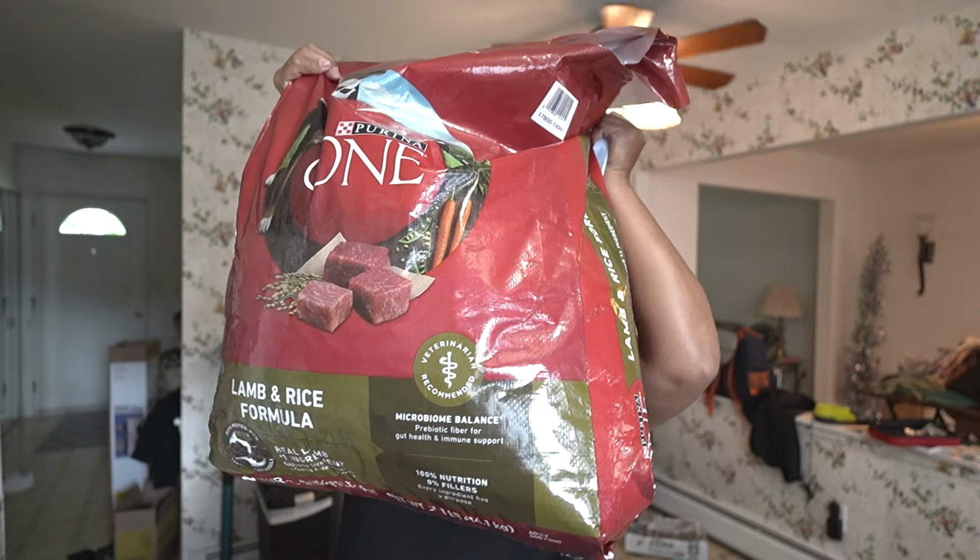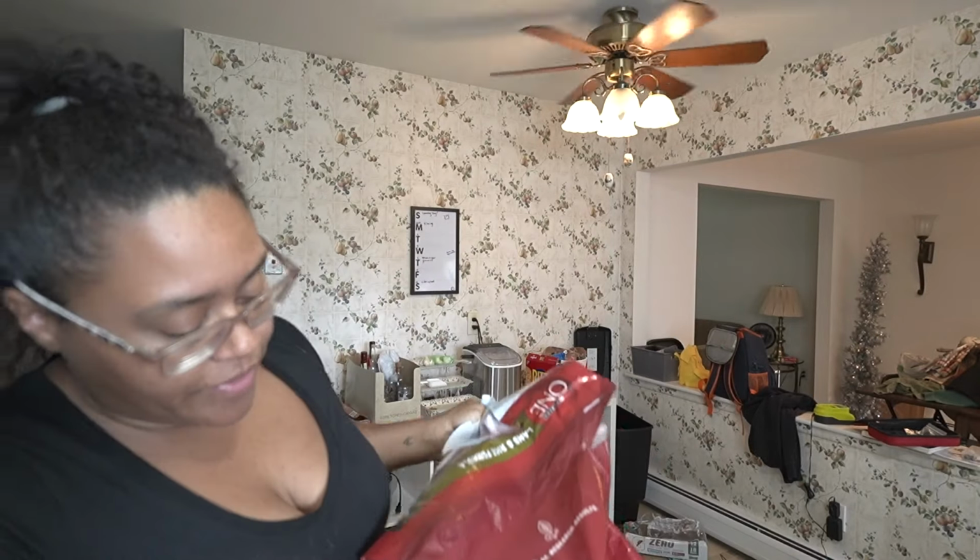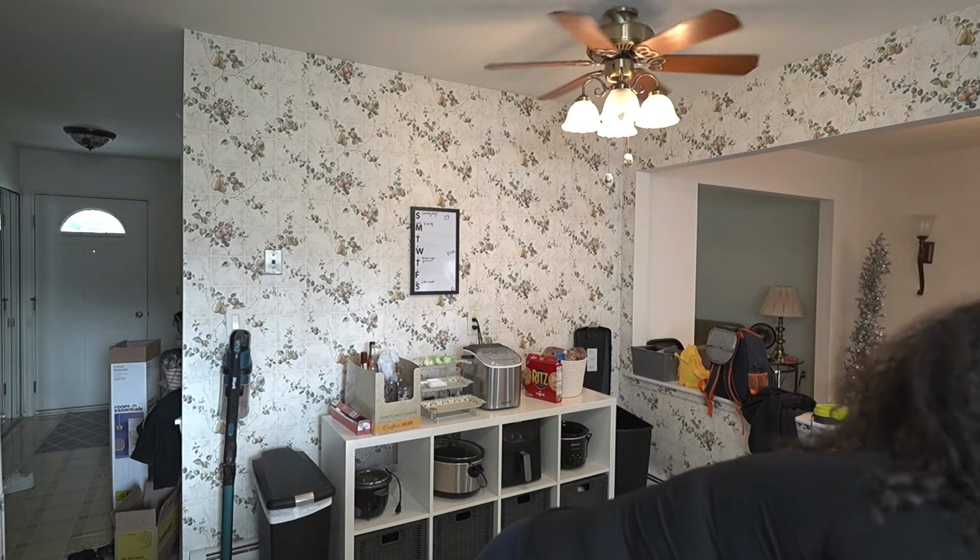Oh, I also got another 30-pound bag of dog food. This week was a really good deal on the dog food because this is typically $55, but they were running a sale, 15% off the big bags, so it ended up being $45. I have paid as much as $60 a bag, so $45 for that bag was actually a really good deal. Yeah, I'm glad I got that.